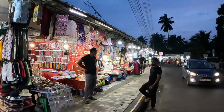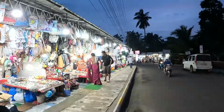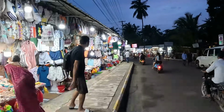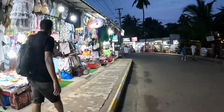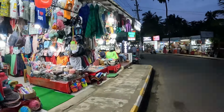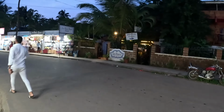All the usual leather, t-shirts, lots of bags, slippers, jewellery, beachwear. Very nice, all lit up. Might get shooed off, they don't like me filming in a shop, I don't know. Seabreeze Beach Resort there.